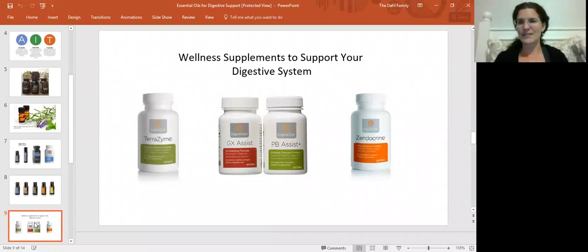And then the PB Assist is their probiotic. The probiotic is a big deal to get that good, healthy flora. Again, we live in a country where we love to use antibiotics. When we do that over time, not only are we hurting those natural enzymes in the body that break down food, but we're also getting rid of the good flora that is in our gut. And the PB Assist is really, really cool. It's a capsule inside a capsule.